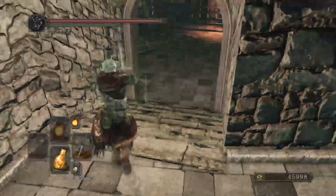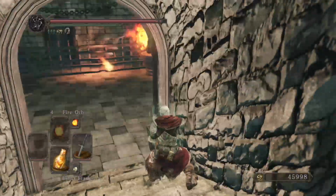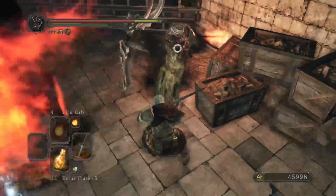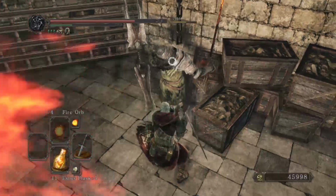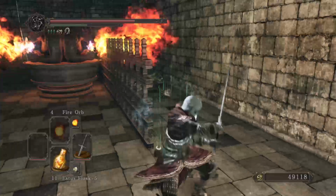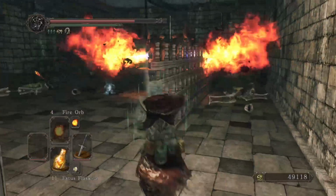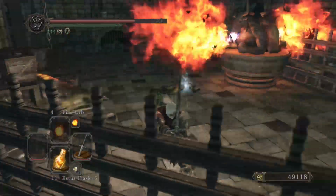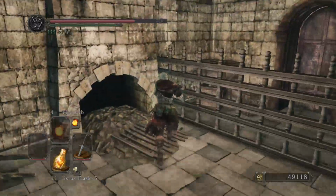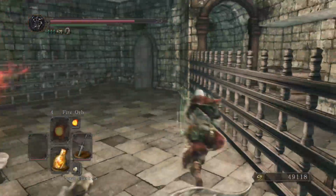Let's try this way. That's very hot. Very hot on my back. Okay. So I'm assuming there will be a way to douse those flames at some point, but I may just need to break on through to the other side first.